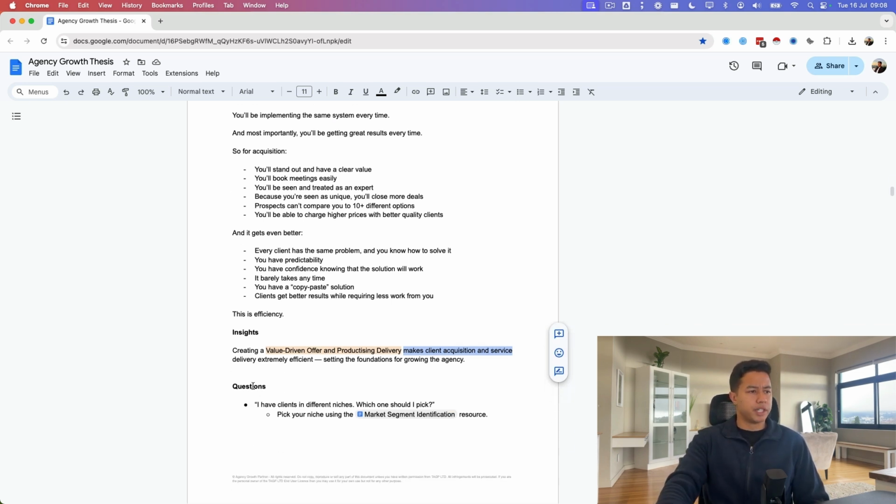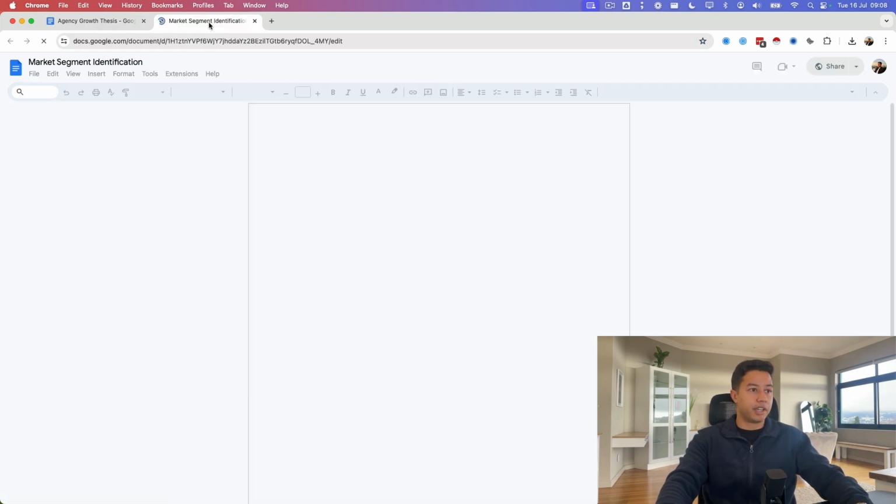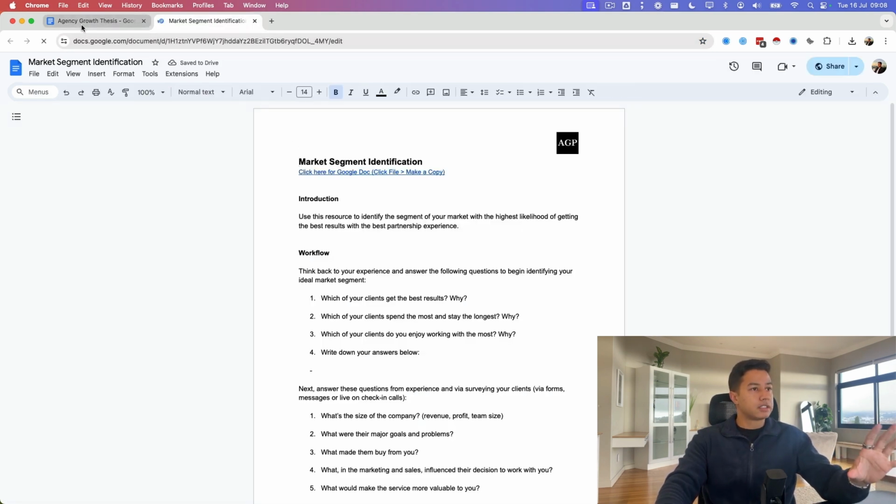Okay, I just put a common question that I get. People say, I have clients in different niches, which one should I pick? Honestly, just pick your best one. It's that simple. But if you really need extra help, I made a resource for you guys because again, I'm just giving everything away. Market segment identification.